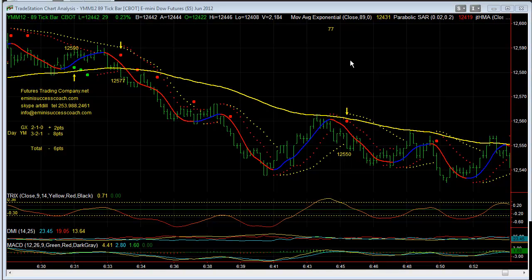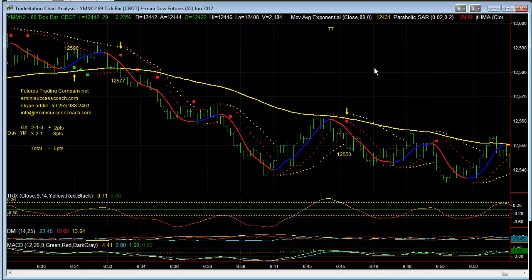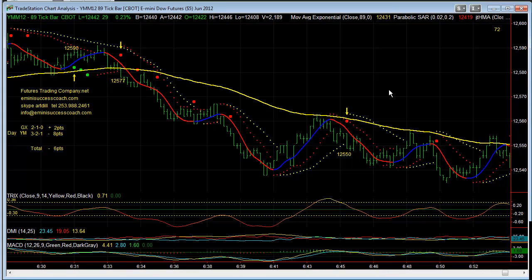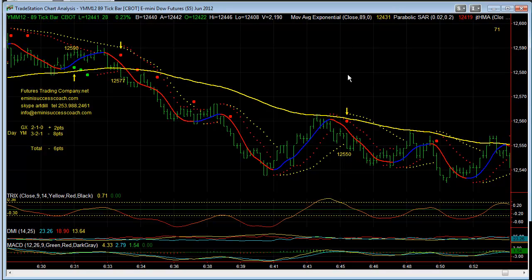The next trade I took, again, was a trigger short, 12,550. Unfortunately, I was looking for 10 points there. It got 9. We got to 12,541. Again, one of the drawbacks by just trading one contract in that situation, I could have had at least one target of 7 points, and the other one at break even. As this turned out, we got stopped out at 12,550 break even on that trade.